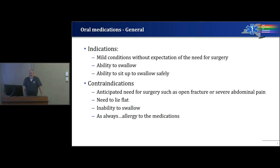The patient must be able to swallow. They must be able to swallow easily. If they can't sit up and swallow safely, they won't be able to take these medications. Contraindications? Well, these are just the opposites, really. First, the anticipated need for surgery. Second is the inability to lie flat and the inability to swallow. Also important to remember, if someone says they have an allergy to the medicines, they can't have them.